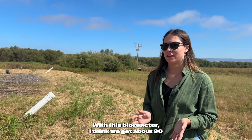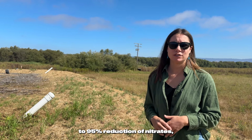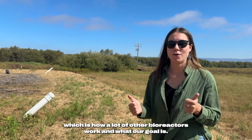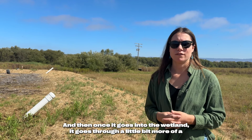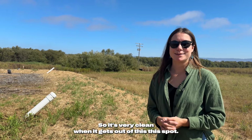With this bioreactor, I think we get about 90 to 95% reduction of nitrates, which is how a lot of other bioreactors work and what our goal is. And then once it goes into the wetland, it goes through a little bit more of a denitrification process. So it's very clean when it gets out of this spot.